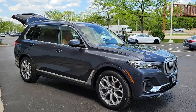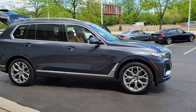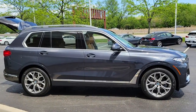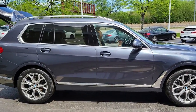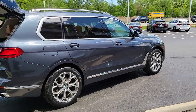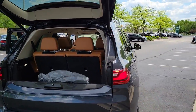Picture yourself in the 2019 BMW X7. This vehicle still has fewer than 45,000 miles on the clock, so it won't last long. This vehicle delivers the style, comfort, and efficiency you need to meet the needs of today's lifestyle. Confidence comes standard when you're behind the wheel, prepared for the journey ahead.